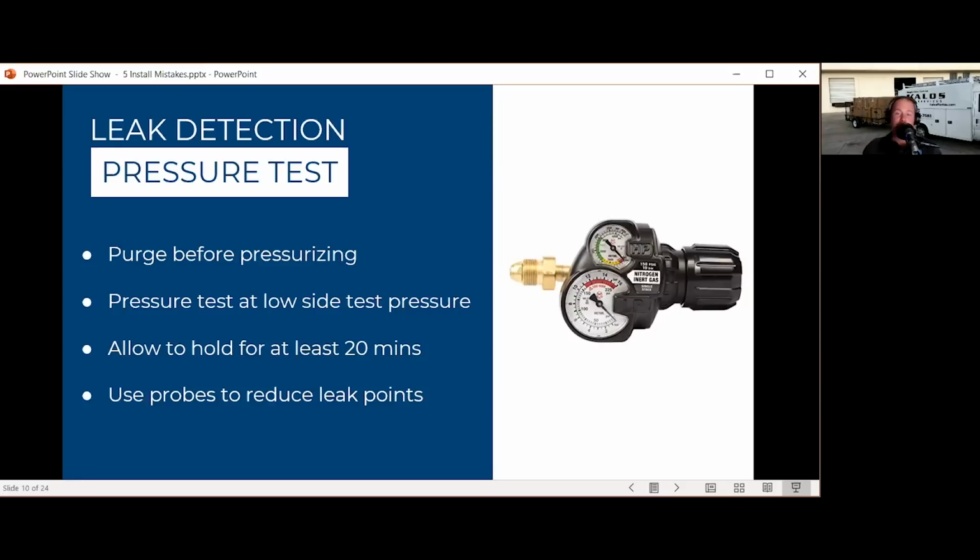If after 20 minutes you have a 1 psi pressure drop, that's a problem. You've got to find out where that leak is. And it may very well be in your gauges, which is why I suggest not using complicated gauge manifolds for pressurization. I suggest using very simple probe type setups in order to reduce potential leak points.